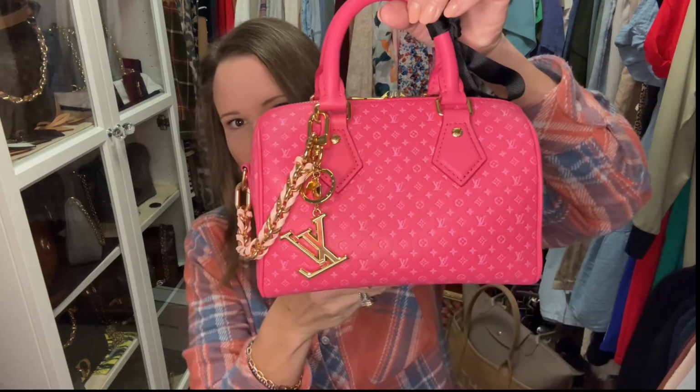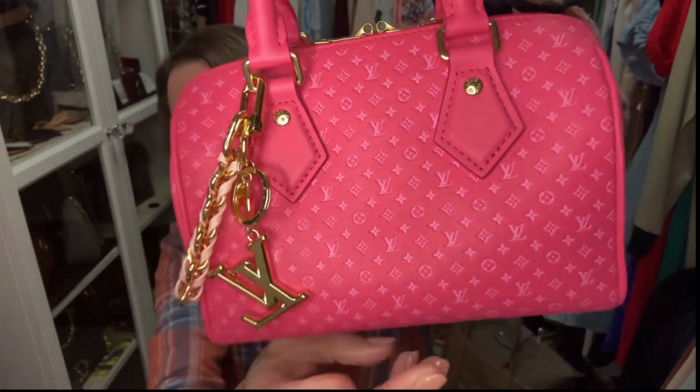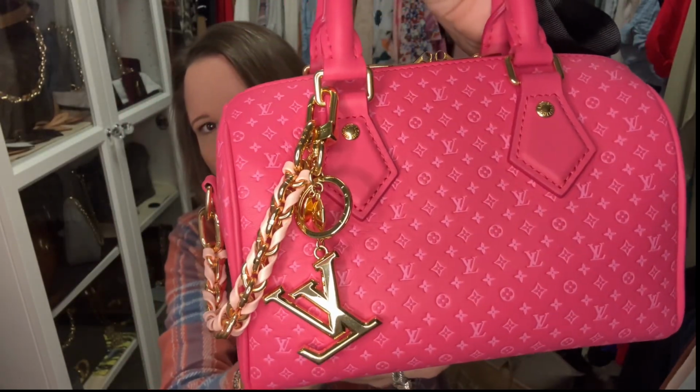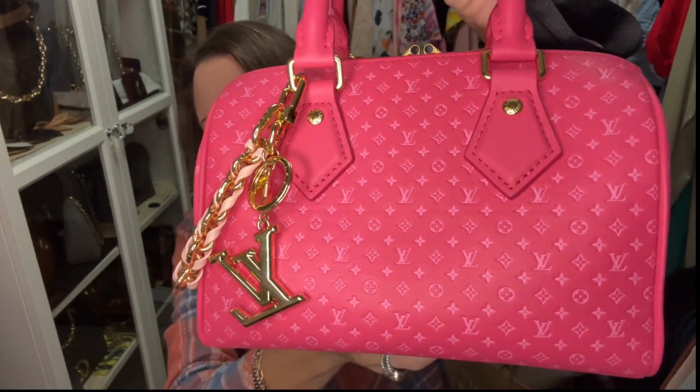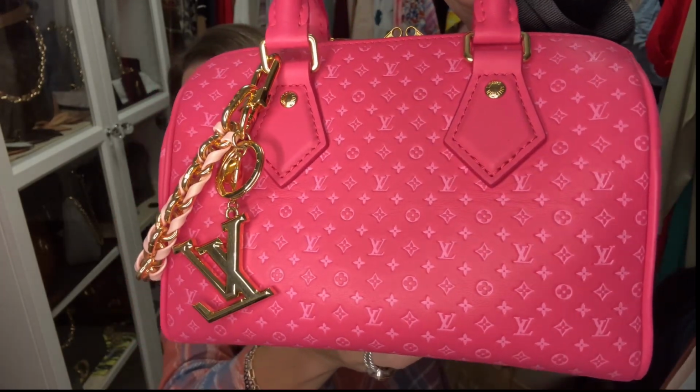Because there's no swivel clips, you do have to be careful how it is attached to this D-ring, and I did try it going across the front, but it affects how the handles lay down. So while it's really cute like that, I'm going to actually attach it like this. And there you go. The metallic pink leather, I think, plays really nicely over the lighter colored stamping or embossing on the nanogram Speedy 20.